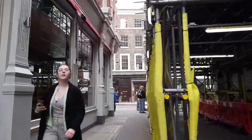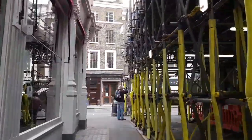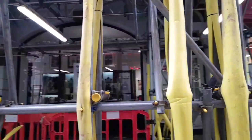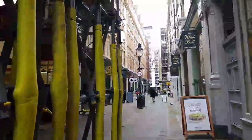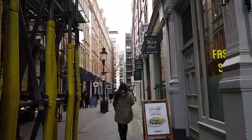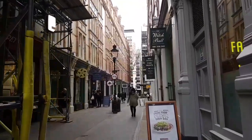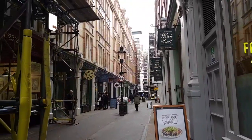So the road we've just come down is Cecil Court. There are quite a few roads around here that are inspirations, we think, for Harry Potter locations. I think this might have been Nocturne Alley or Diagon Alley, we're not sure, but it's a bookseller, antique stores. This was where Foyles, the bookshop, first had a shop along here.